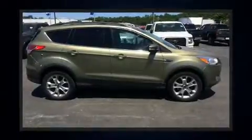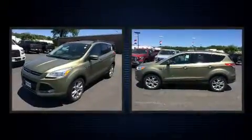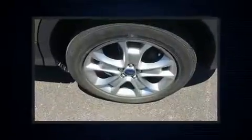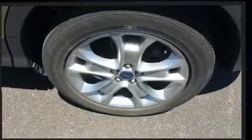Here's a great deal on a 2013 Ford Escape. With just over 35,000 miles on the odometer, this four-door sport utility vehicle prioritizes comfort, safety, and convenience. Smooth gear shifts are achieved thanks to the efficient four-cylinder engine. And for added security, Dynamic Stability Control supplements the drivetrain.